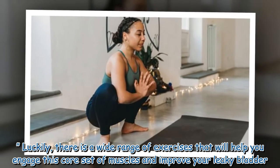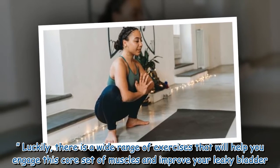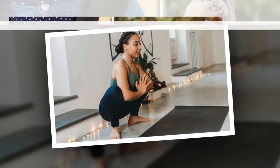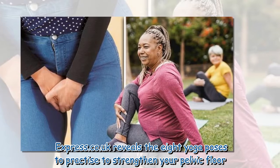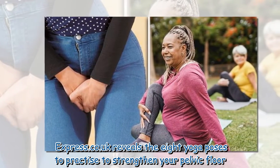Luckily, there is a wide range of exercises that will help you engage this core set of muscles and improve your leaky bladder. Express.co.uk reveals the 8 yoga poses to practice to strengthen your pelvic floor.